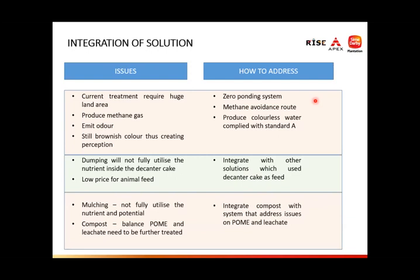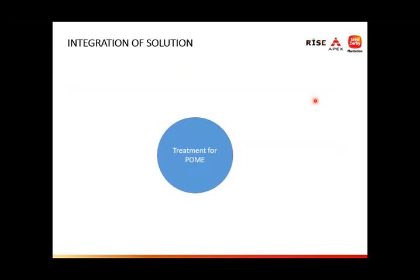So if you look up here, all of it in terms of solid management, basically we know how we want to do it. It's one of the integrated solutions, but the main issue will be on the POME. If you do compost, you can take up decanter cake, you can take up any solid byproduct that has nutrient value, put it together, and you have the compost. However, there is the leachate and the remaining POME: how do we want to treat it so that you can escape all the issues that I mentioned before?